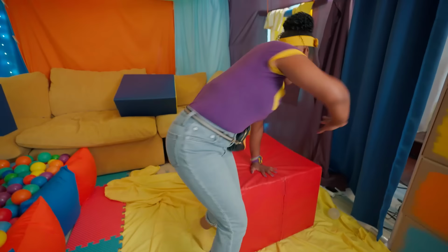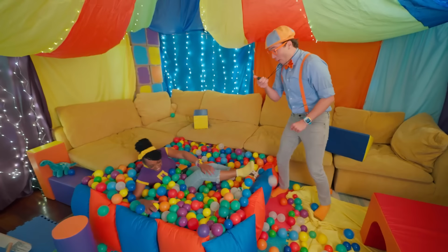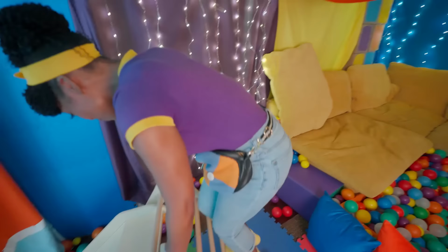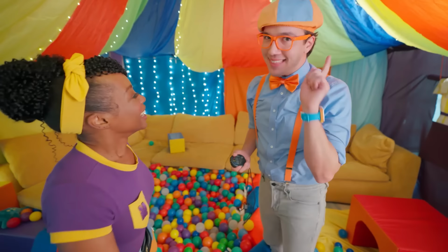Whoa, Meekah, whoa! Wow! That was fun. Pop it! Yeah! Whoa, keep going, Meekah. You're so close to the finish line. Meekah, you did it! Whoa, you were really fast at that obstacle course. Thanks, man. But I think it's my turn now.